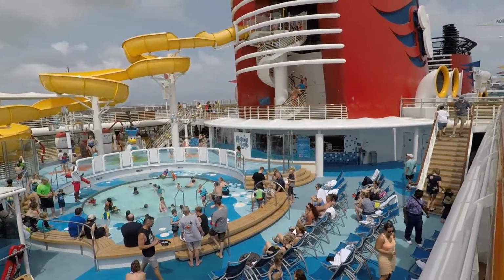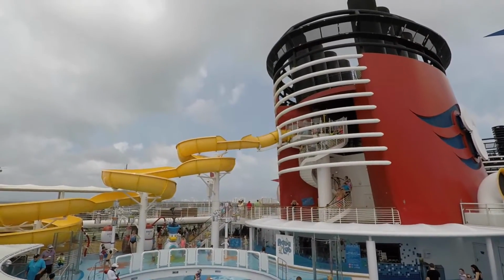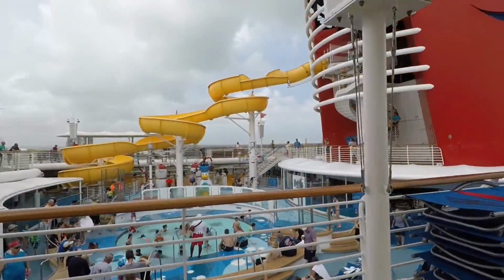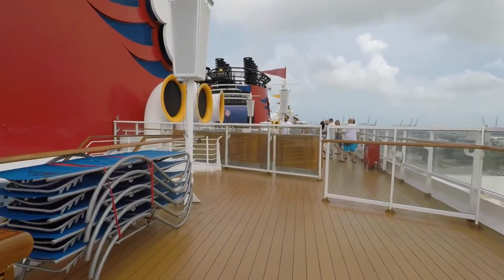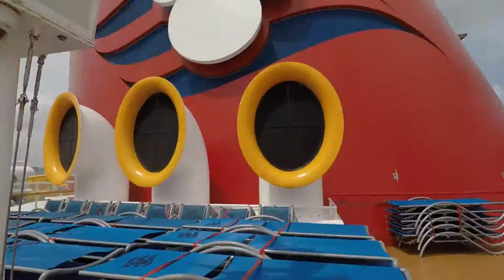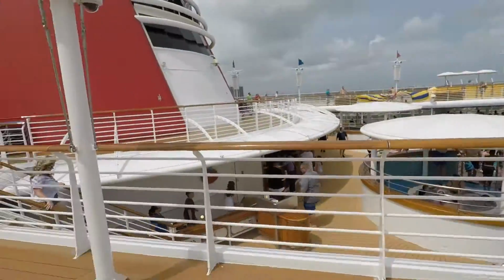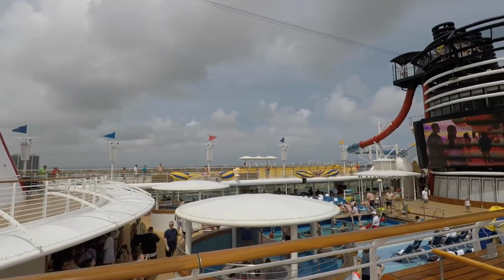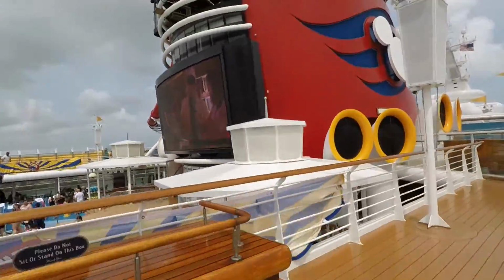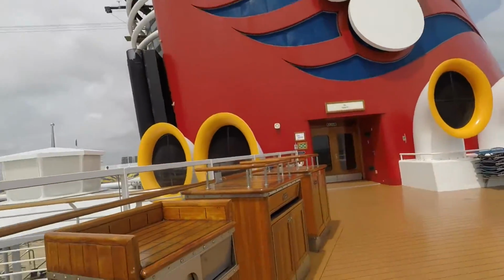From this view you can see the Twist and Spout water slide and the Aqua Lab with the Nephew Splash Zone. Continuing on, you see the Goofy Family Pool and the Funnel Vision screen, where they show movies throughout the day. Plenty of places to lay out and relax, and you can also see the Aqua Dunk slide on the other side. Also, the entrance to Vibe, the teen club, is through those doors.